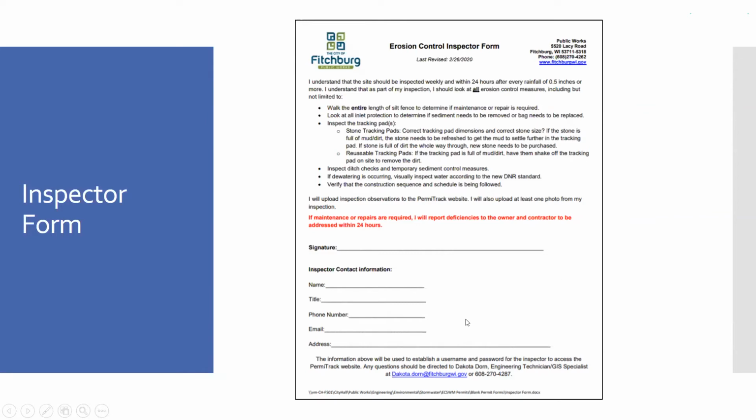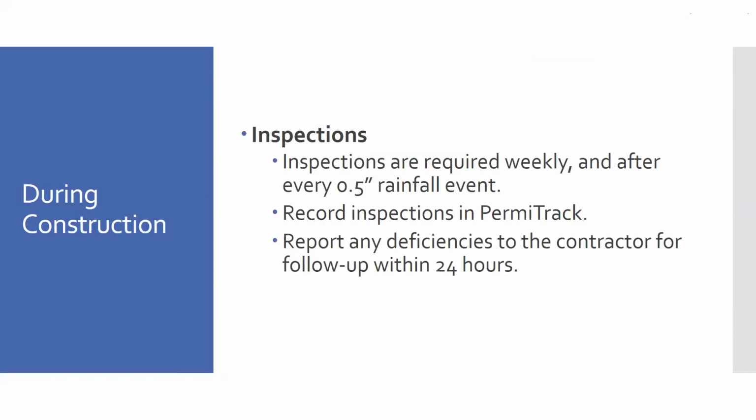And then the second reason why we do that is to collect the inspector's contact information so that we can set them up in PermaTrack, which is the website where inspectors will input their inspection findings. So during construction, inspections are required weekly, and then after every half inch rainfall event. Record your inspections in PermaTrack and report any deficiencies to contractors for follow-up within 24 hours. So just a reminder that a lot of times an engineering person might go out and do the inspection and they might not be with the contractor. So you are expected to tell the contractor if there are any deficiencies. You're not just putting your findings into PermaTrack.